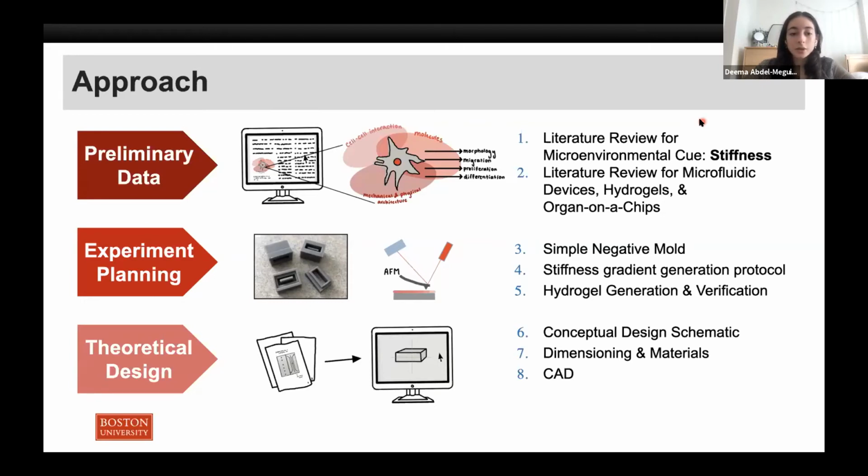Next, we started to actually plan experiments we would perform with a device. For example, we 3D printed a mold that would be used to make a simplified version of a device and planned protocols to generate a stiffness gradient within a hydrogel, which is just a biologically sensitive jello, and that would mimic our tissue. However, our client informed us we'd be unable to access the labs to conduct these experiments due to COVID, so we moved right into the theoretical design of a uterus on a chip, and I'm about to show you what we came up with.